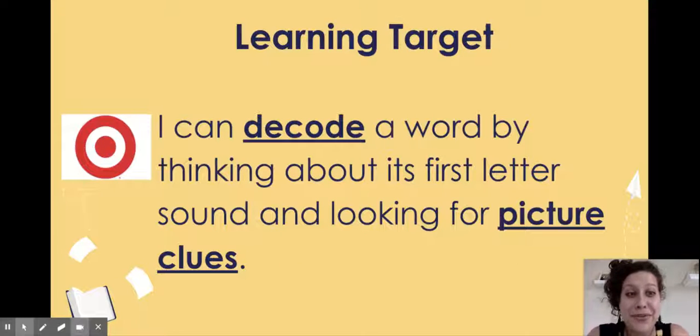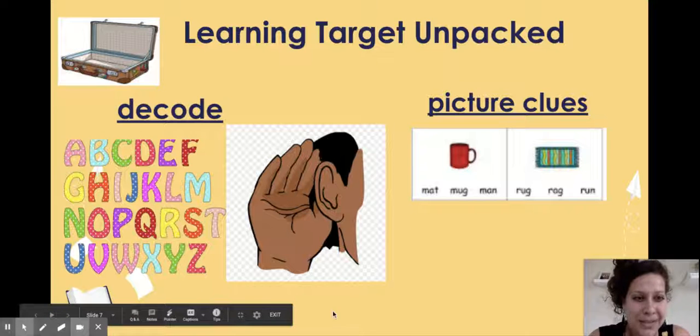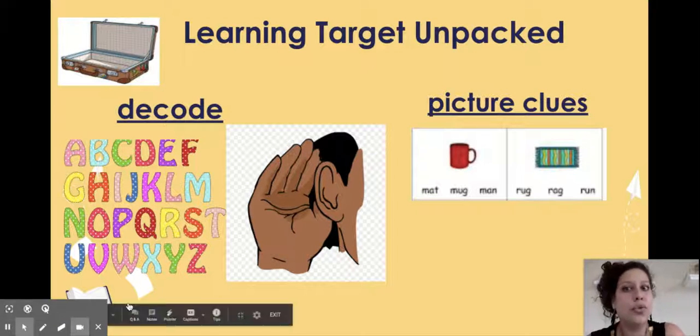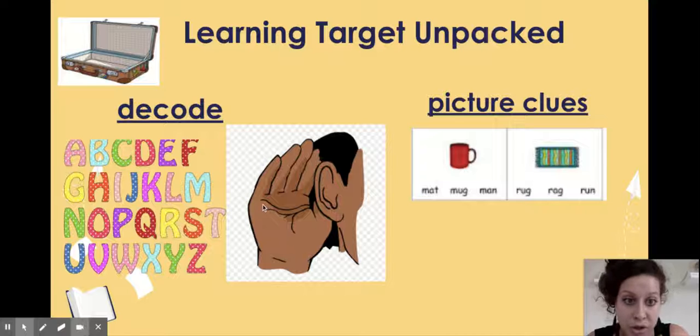Our learning target for today says, I can decode a word by thinking about its first letter sound and looking for picture clues. So let's unpack that learning target. Last week, we learned what decode means. Remember, there's two parts of reading. There's reading the words and there's making meaning from the story. So reading the words is called decoding. That's what we're talking about, really reading the words.